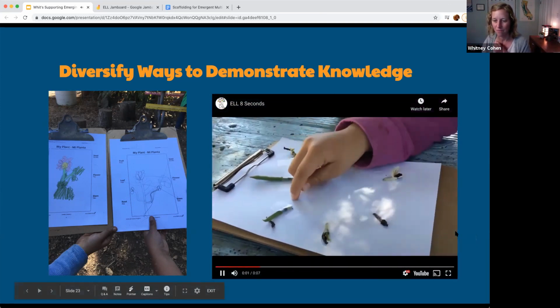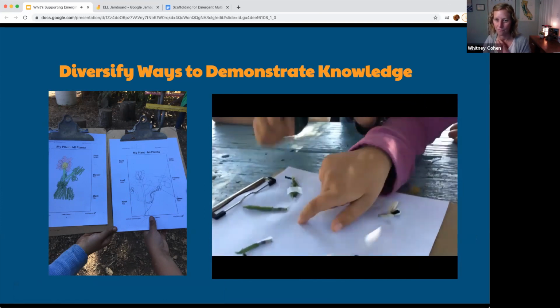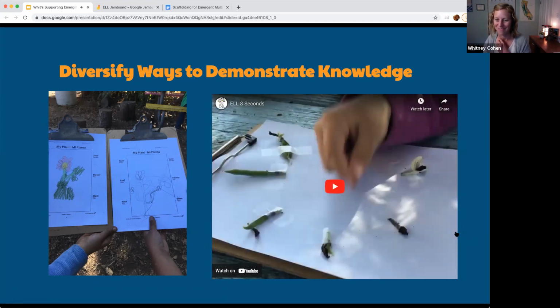Oh, I know why it's a circle. Because it's going around. No, it's a life cycle. Oh, there's a little toy in there too.